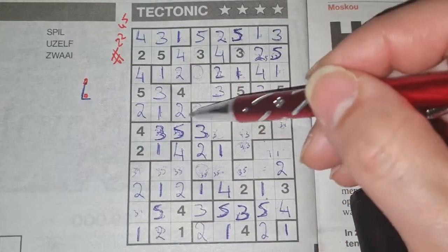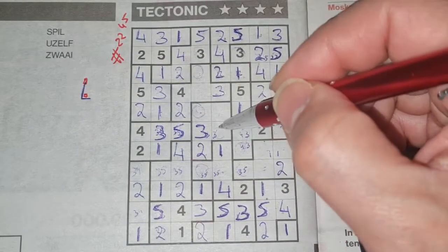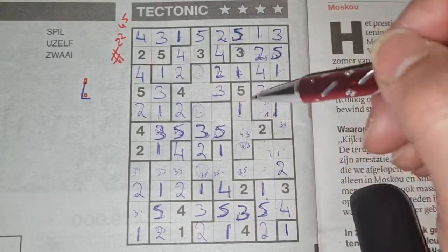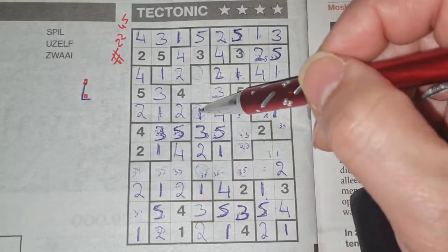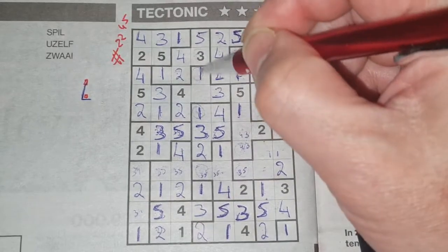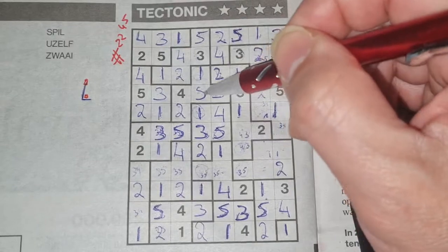This box cannot be a 5. That box cannot be a 5. So one box left for the 5 should be here. The 1 and the 4 are left. We have a 1 here, no 1 there. 1 should be here and the 4 goes there. And it's connected, I've told you. So this box should be a 1. 1 box left. 1, 2, 3, 4, 5.